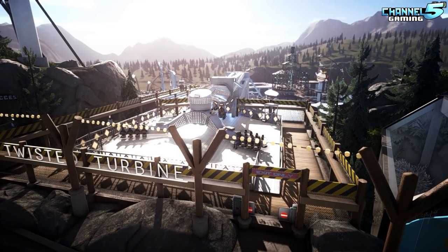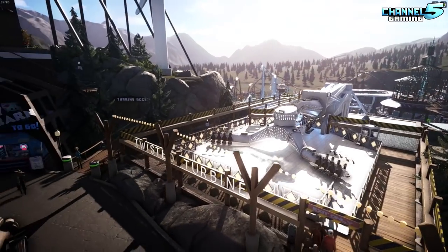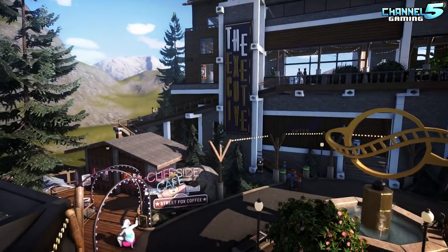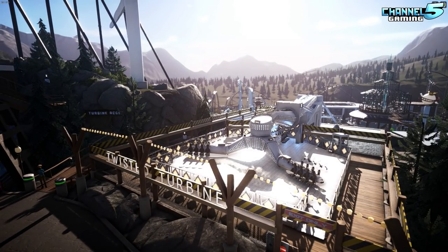The executive. There's just really cool designs everywhere we look. I think we kind of need to go on this spinny thing because it looks like it spins over kind of like the cliff there. Gives a good perspective of the park. Cliffside Cafe.